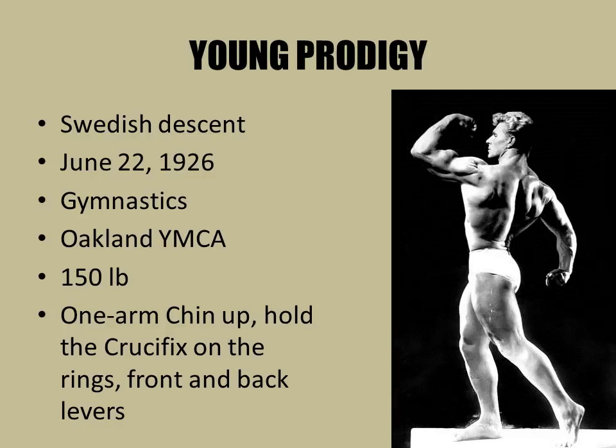We're talking about strength, not in muscle, but in tendons and ligaments, which is something that gymnastics definitely gives you, as well as hand balancing, which he was very, very good at as well. His friends, noticing his incredible strength, eventually convinced him to join the local Oakland YMCA, and he did so.